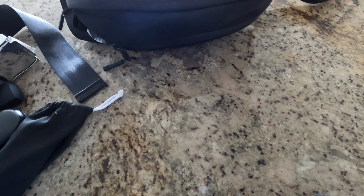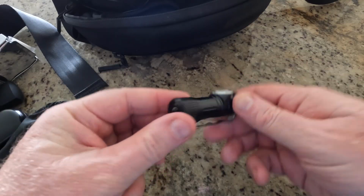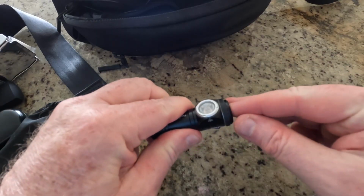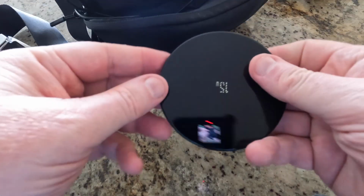Digging in deeper here, I have my flashlight. I have one in both bags that I carry with me. I love this flashlight. It has a magnetic base. It can go white or red. It's great for night visibility. It's got a little clip that you put on and it's super bright. I can check pupils with it or illuminate the entire room.